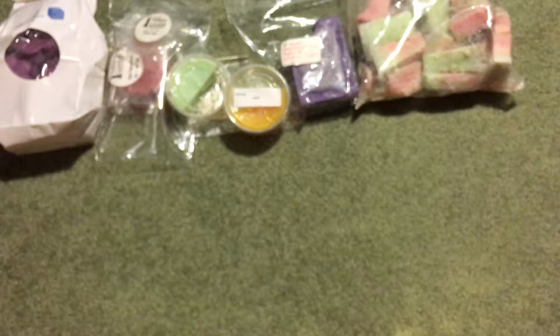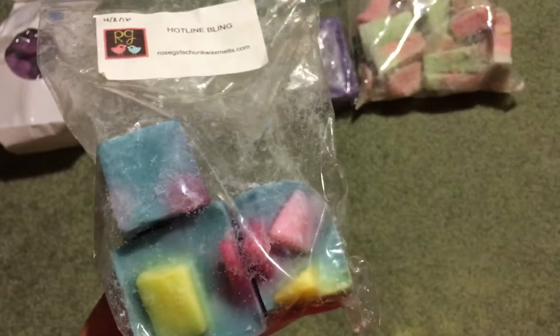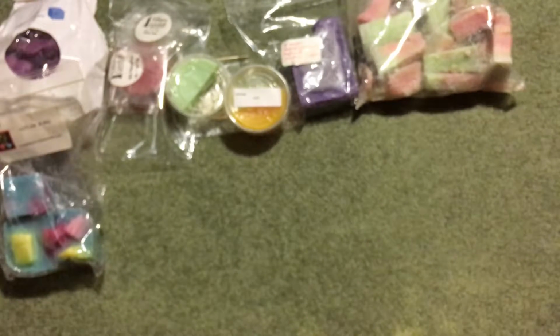And I don't know what it is about Hotline Bling, but even when you smell it just in the bag, it's not a very strong fragrance. I don't know if it's the watermelon slush overpour. Maybe the watermelon slush itself is a more subdued scent, but there's something about it that's very soft smelling, like it's not a very intense scent even on cold sniff. And then you warm it, and the throw was good, like a medium high throw. You could definitely smell it throughout the room that I melted it in.